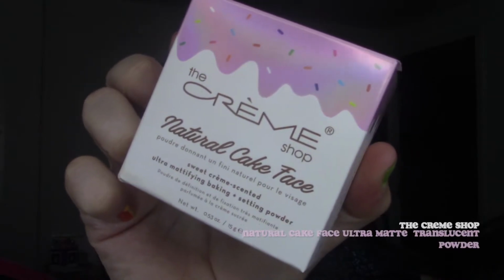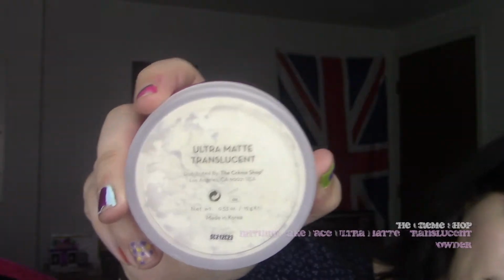Next up is another Boxy add-on item from The Creme Shop. It's their Natural Cake Face Ultra Matte Translucent Powder. And as you can see, it really does mattify the skin nicely without looking heavy, even though it is called cake face. It also smells like vanilla cake mix, which I love.